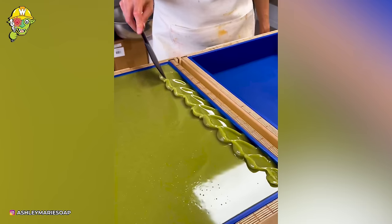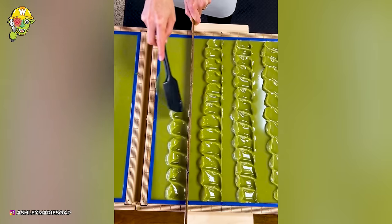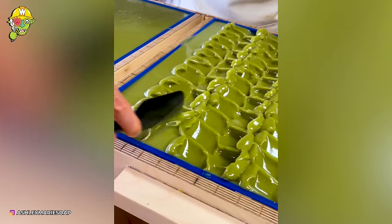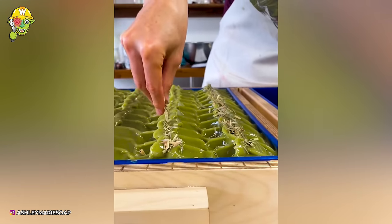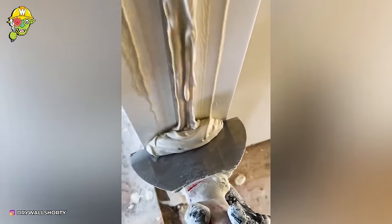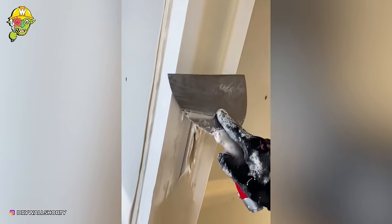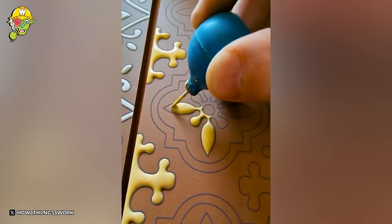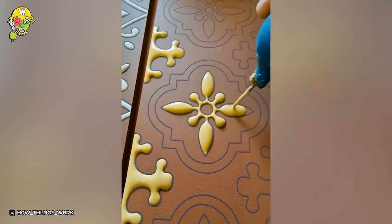Using lemongrass essential oil in soap production helps to antibacterial, repel insects, and reduce pain effectively. Here, we can see the pinpoint accuracy in the production of ceramic tiles.